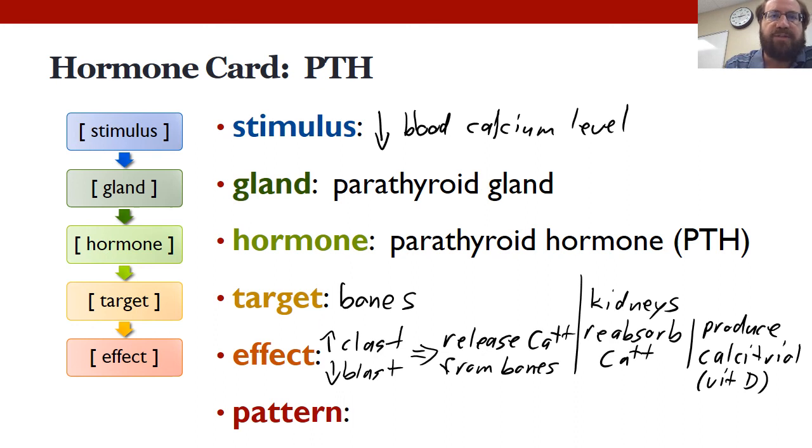Finally, the pattern for parathyroid hormone is, again, a simple negative feedback loop.